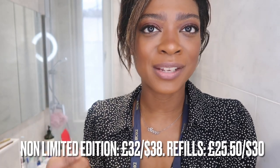The thing I love the most about these lipsticks is the embossing of the houndstooth on the lipstick bullet. I think it's so, so pretty, so different, so chic, and it kind of makes you feel like it's a bit worth the price. They are quite expensive, and they are more expensive than a normal Dior lipstick, but I think the actual design is so nice. So I'm gonna try on 999 first.